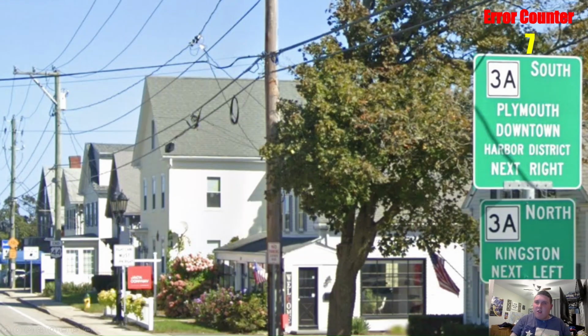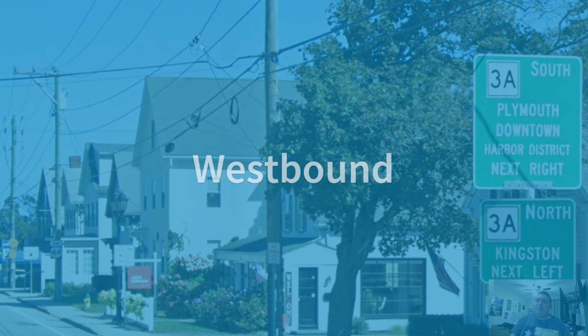And then here in the heart of Plymouth, we get an error 44 shield. And we're also meeting with Route 3A. And if you want to check out downtown Plymouth on Route 3A, I recommend checking out my Massachusetts Route 3 video, which was last year's Thanksgiving video. So with that, we're going to be turning around and doing westbound US 44.